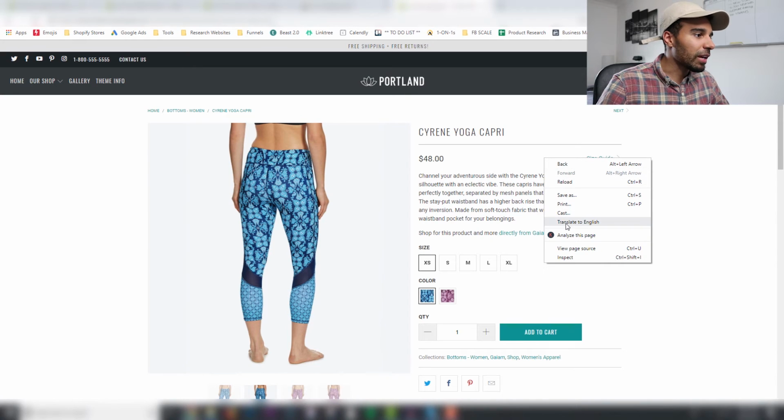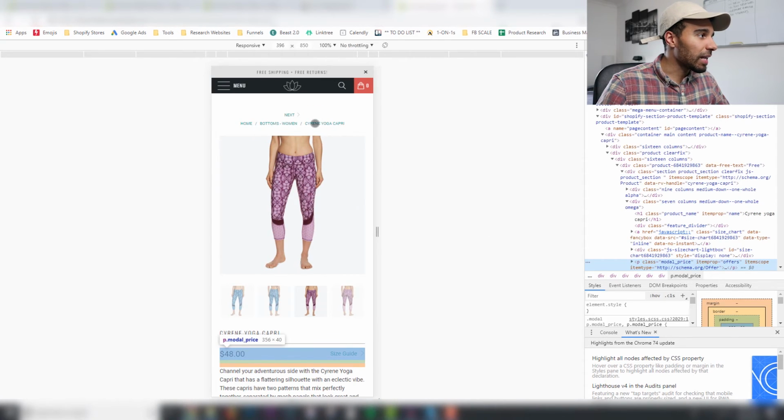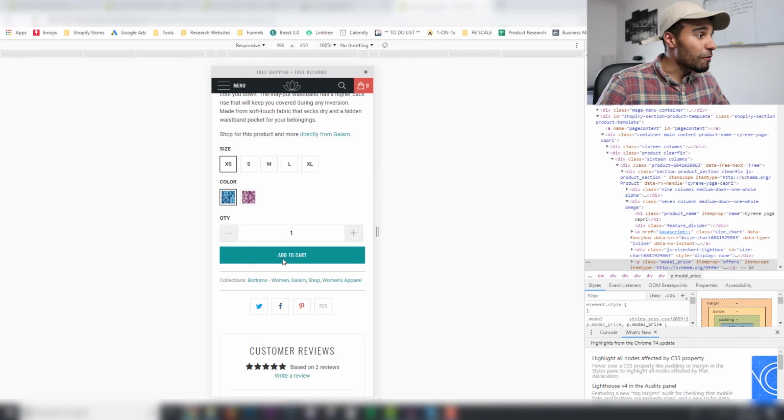But if we have a look at it on mobile as well, again, super clean. We can get rid of some of this stuff as well. Again, we've got a bar at the top where we can promote our discounts or free shipping, whatever it may be. And yeah, so very clean button. I like the way the quantity sits full width.